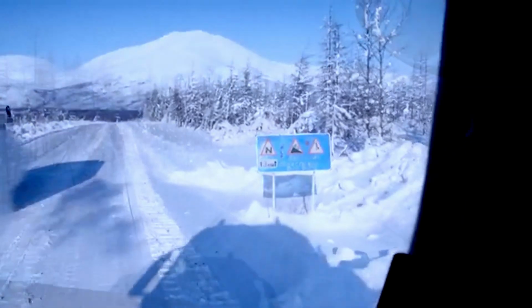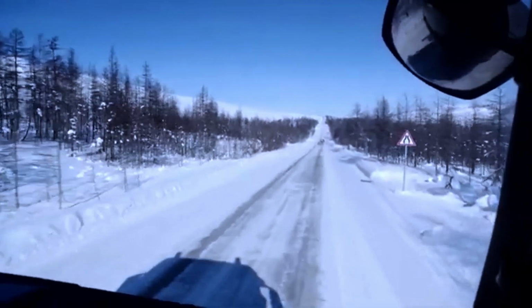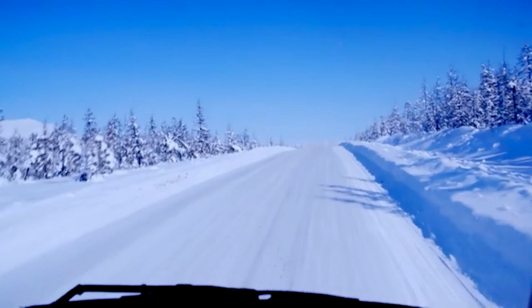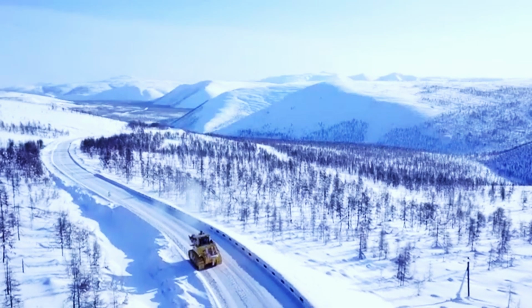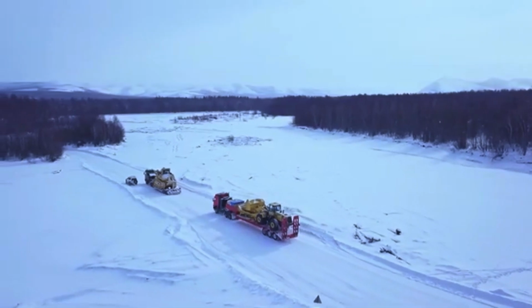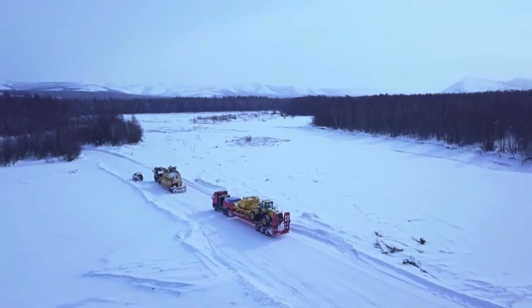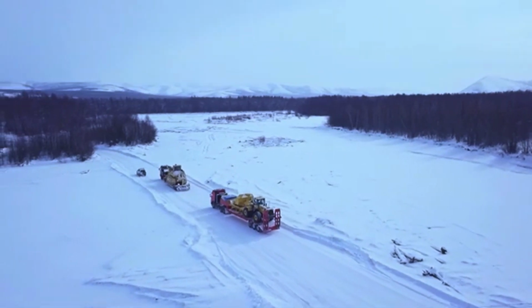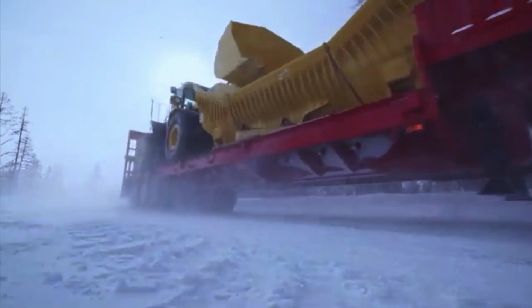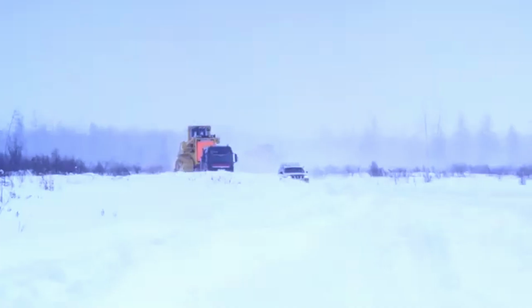To ensure year-round performance, engineers here use a combination of deep gravel foundations to maintain base stability, multi-layer thermal insulation to protect the subgrade, and continuous monitoring systems to track permafrost movement and ground temperature fluctuations. These technologies help prevent frost heave, settlement, and pavement cracking, even in severe freeze-thaw conditions. It's a world-class example of how modern road engineering can stand up to nature's most extreme cold.